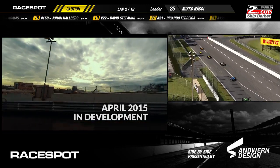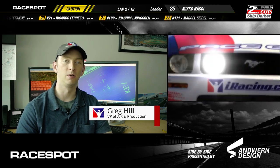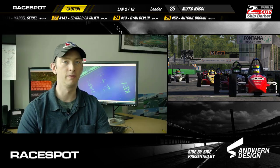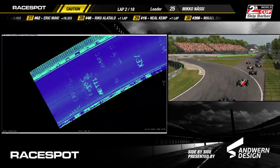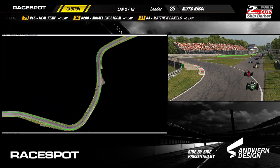We actually have a lot of history with the Nürburgring, dating back about 20 years. We created a version of the track for Grand Prix Legends, which was a Formula One simulation for the PC. But this will be the first time that we've worked on the track with laser scan data, highly precise measurements, and of course the iRacing standards of quality. So we're really excited about this project and we can't wait to release it.